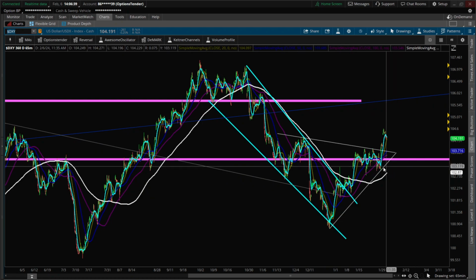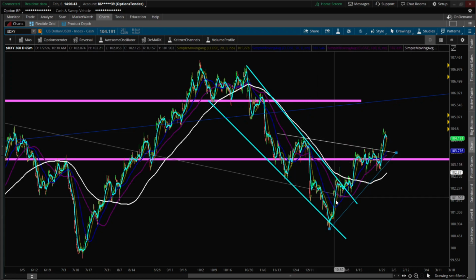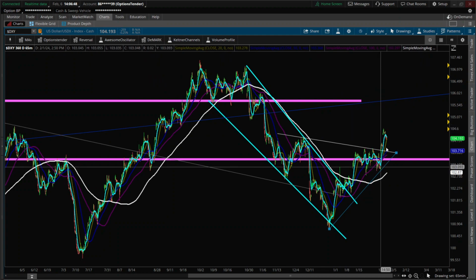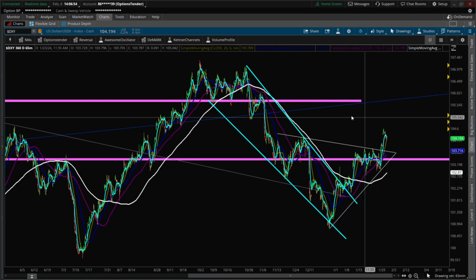So that's how I'm looking at it. This would be our trend line, our main trend line. Again, price action, that's all it does. It consolidates and it breaks out. So right now we're in a breakout. This is an equilibrium after a trend change, and we're breaking out from there. Now we're starting to trend to the upside.